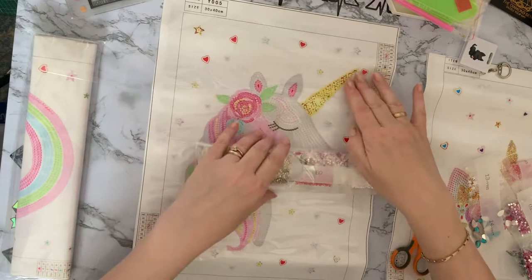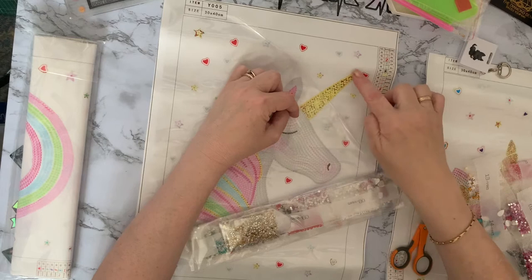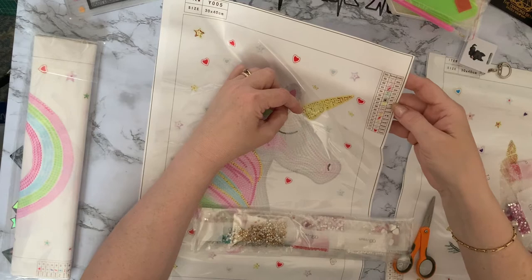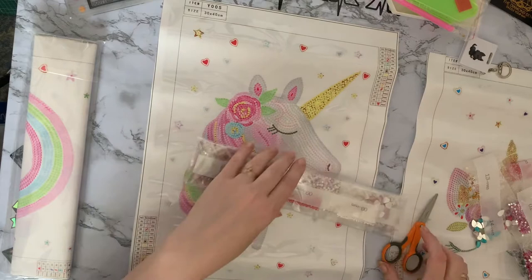Does it say a horn have? Oh yes, so I would think that's what all the little gold ones go to. Let me just have a look. Oh, can't quite read that. That's very, very blurry for me. I will have to put my glasses on, but yeah, I think that is going to be the gold one there. It's going to have a gold unicorn horn.